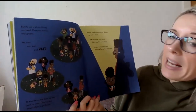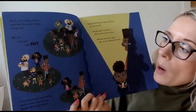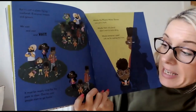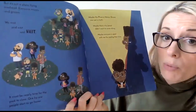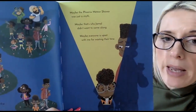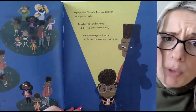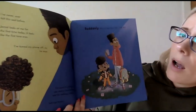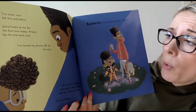But it's just a plane flying overhead. Everyone moans and groans. We wait and wait and wait. It must be nearly time for the park to close, and one by one people start to go home. Maybe the Phoenix meteor shower was just a myth. Maybe that's why Jamal didn't want to come along. Maybe everyone is upset with me for wasting their time. I've never, ever felt this sad before.